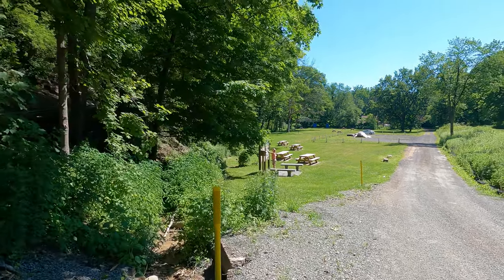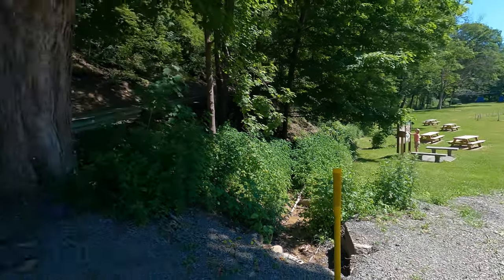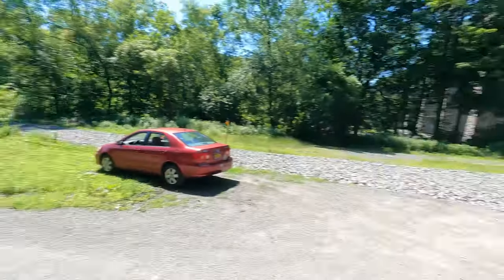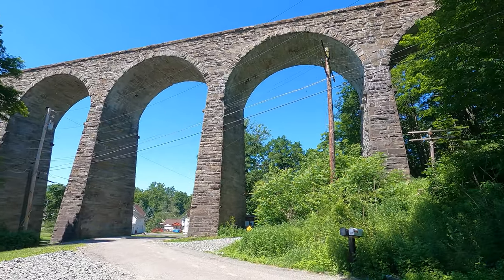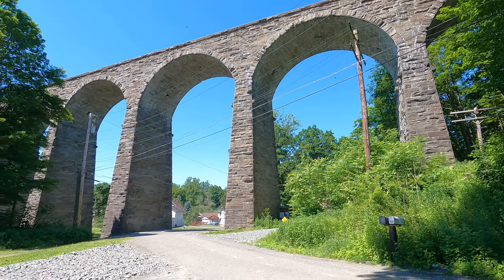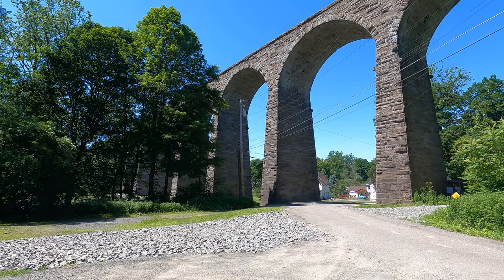Hey everybody, I'm back and we are in Lanesboro, Pennsylvania. And I say we because I think there's Nancy over there. She's checking out, taking some pictures of what is behind the camera, and that is the Starrucca Viaduct. And so we're gonna take some pictures and pop up our drones and see what we can see.